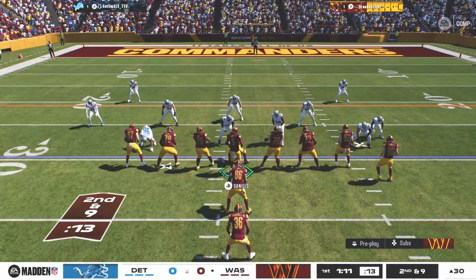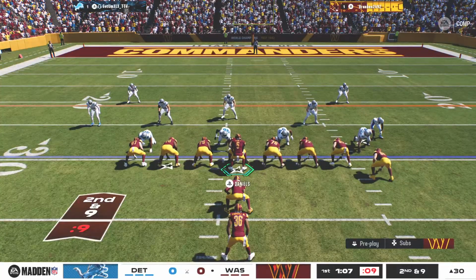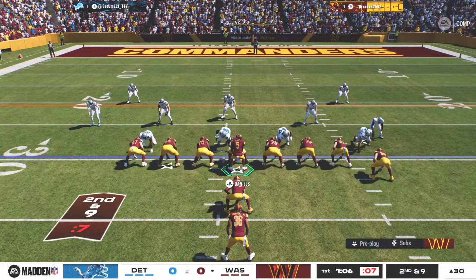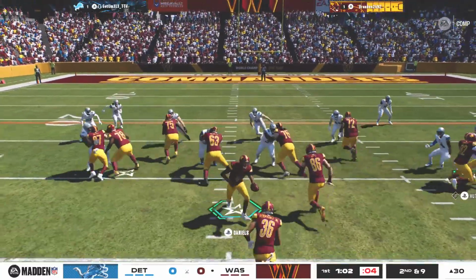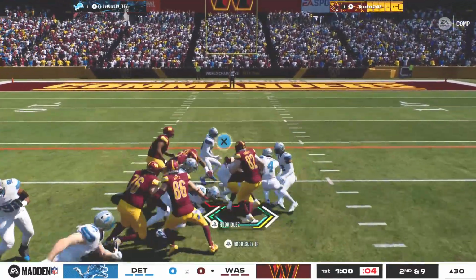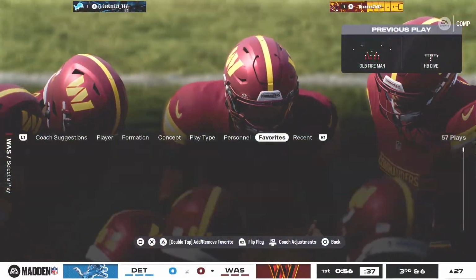Last run only gained a yard. That means it's 2nd and 9. 70 Timberwolf. Plowing up the middle. It looks like he gained about 3 yards. It's also going to bring up third down.